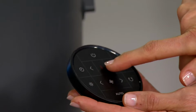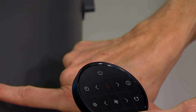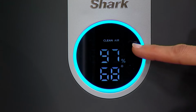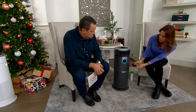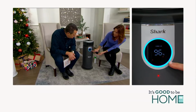Now, I'm going to put this on heat. So I'm just going to push the little heat button right here. Push that. And you notice automatically what happens here. Oh, it tells me the temperature that's in the room. It tells me what temperature I want. So let me just go ahead and pop that temperature up. Okay, there we go. All right, we're gonna go up. And there we go, now it's heating, okay?